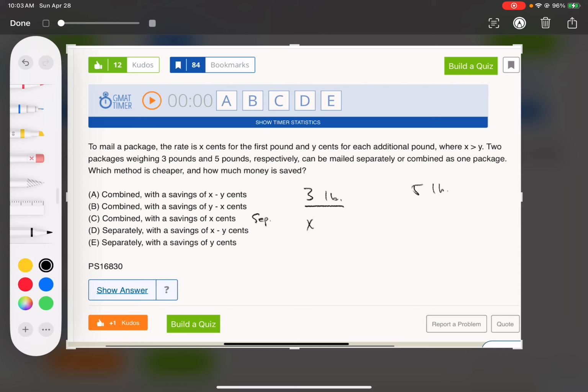So it's X for the first pound, and then there's two more pounds that are each going to cost Y. And then for the 5-pounder, the first pound is X, and there's 4 pounds that are each going to cost Y, the remaining 4 pounds. So in total, this is going to be 2X plus 6Y to ship it separately.